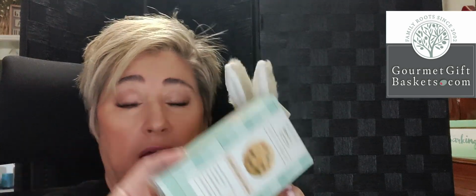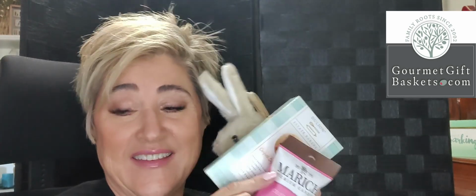And look, to round off the package is a sweet little fuzzy bunny. Oh. So with your Easter bunny and your gourmet popcorn and your jelly beans, a big bag of that, your confetti sugar cookies, your sour gummies, and your chocolate Easter bunny. How can you go wrong with this basket?